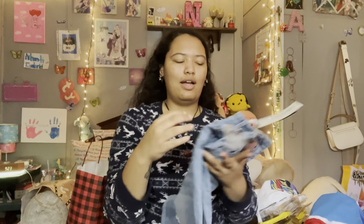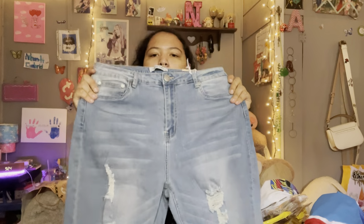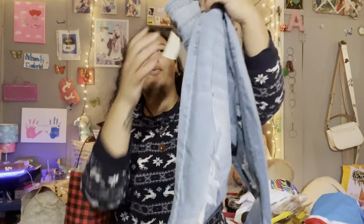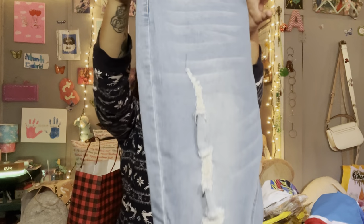And then I got these really, really cute jeans. This is the top of them. They just have cuts down them, and then the end of them is cuffed. And they just look so cute, and I can't wait to try everything on. And they're stretchy, which I love, stretchy jeans.